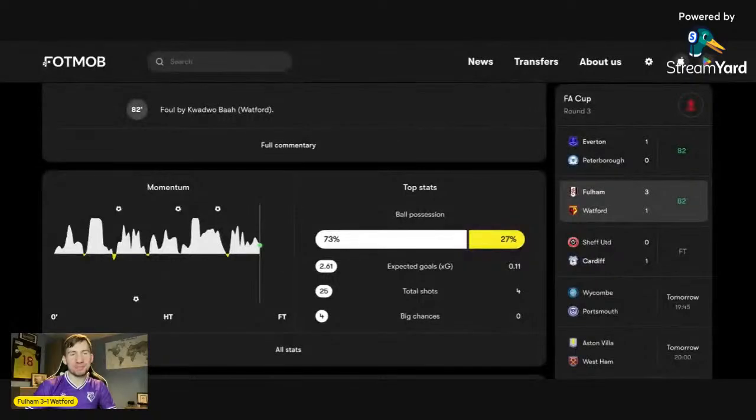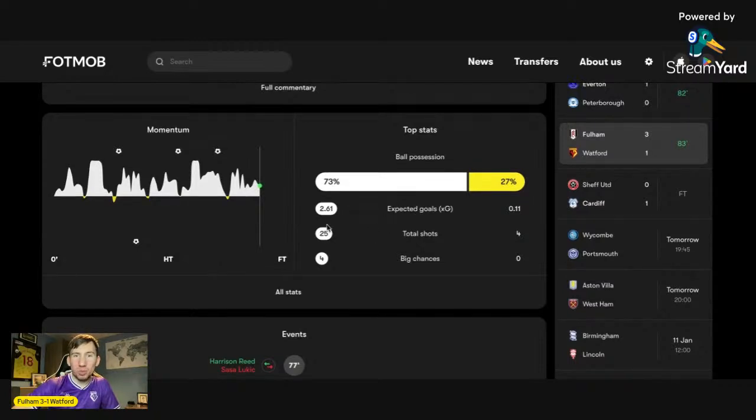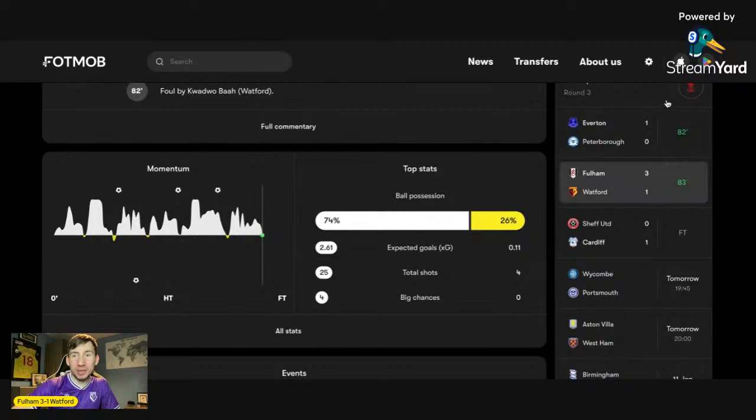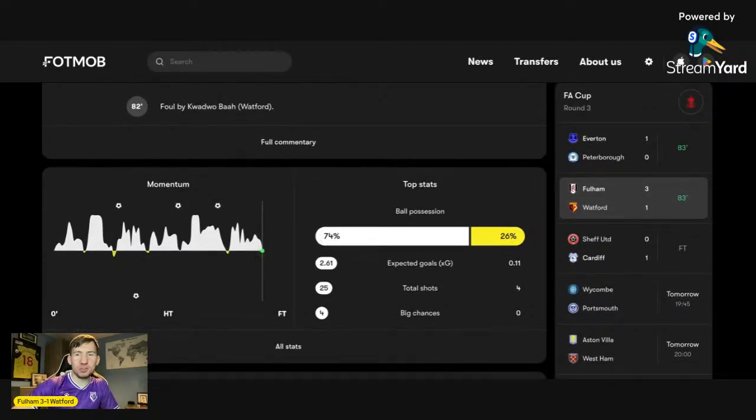Shall we bring up the latest statistics for you guys to see? And very much in Fulham's favour. Let's take a quick look. So you can see the match momentum there. It's all white, really. You got a couple of yellow spikes in there where Watford have counter-attacked. Very much all Fulham dominating the entire match. 73% possession, 2.61 XG for Fulham, 25 shots, 4 big chances, whereas Watford have had 4 shots in the entirety of the match. You can see that Everton still beating Peterborough by 1-0. Cardiff beating Sheffield United earlier today as well. So pure domination there by Fulham, unfortunately.